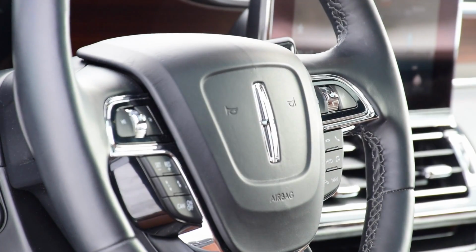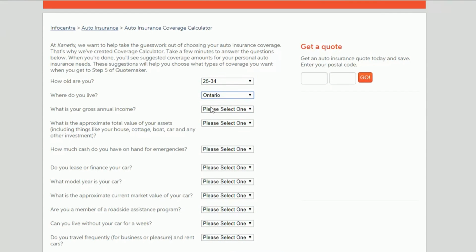Read the fine print and ask lots of questions, keeping in mind that some insurance companies actually offer you a lower monthly rate on a premium vehicle by increasing the amount of your deductible. So that means that instead of a $500 deductible, you could be paying $1,500 or more if you need to make a claim, and you'll want to know that ahead of time.